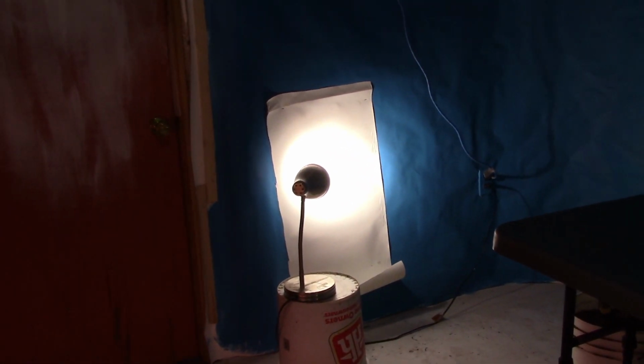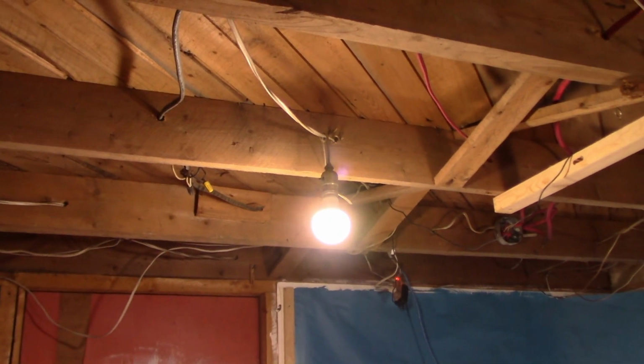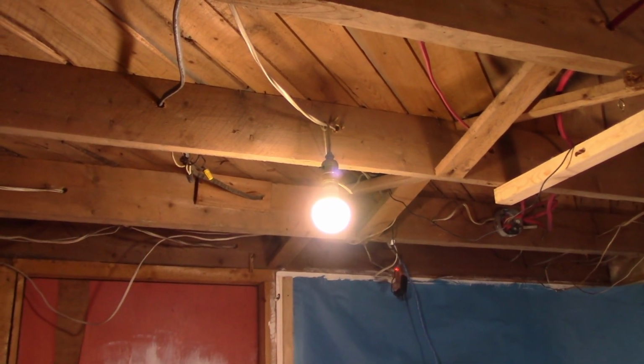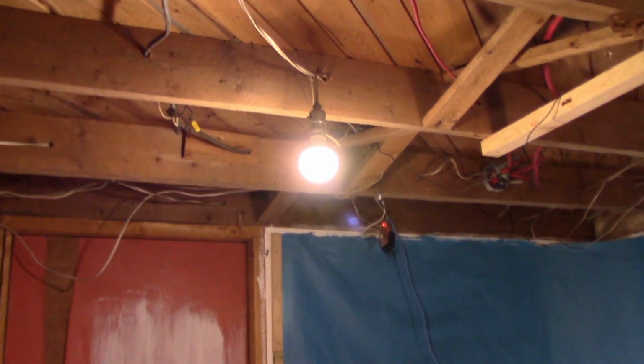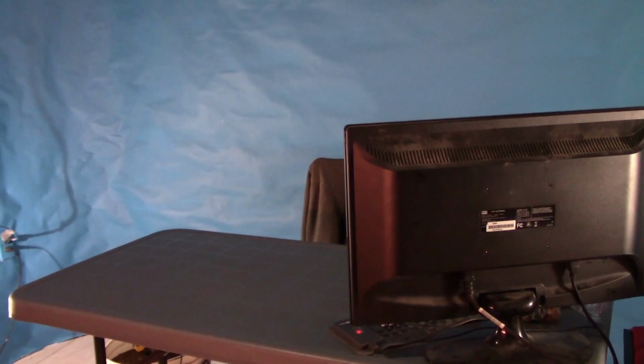This is an LED, a replacement for a 125 watt bulb. And I have another one over there. Bouncing them off the white paper there and the white wall here, it sends a soft lighting over the background. And then I've got this light up here, which I think is a replacement for a 60 watt. It is an LED as well. All 3 of them are 5500 Kelvin, so that's daylight. And I can sit right there and do my computer work and videoing.